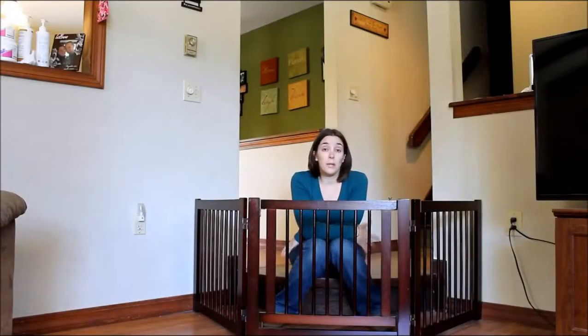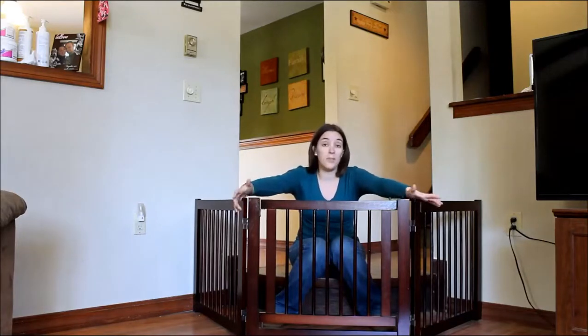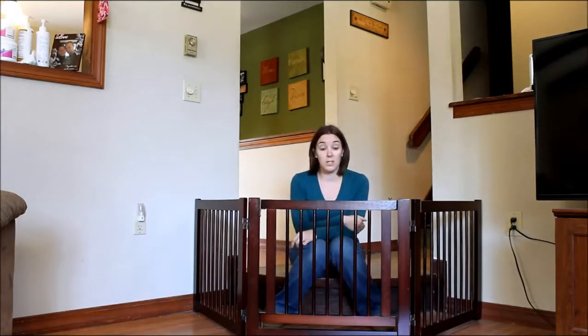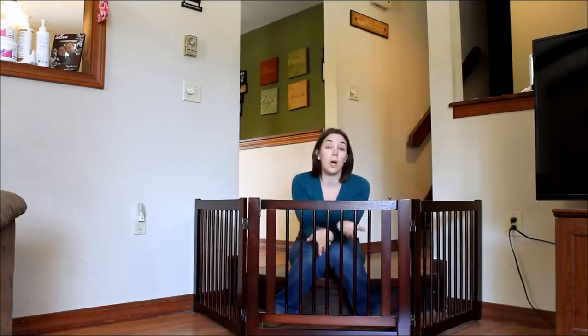If your dog is really big, a shorter gate like this one isn't going to work. This one's only a couple of feet tall, so even our chocolate lab could get over it if she wanted to. She doesn't really try to, but if she did, she could do it easily. If you have a larger dog like a Great Dane or a St. Bernard, they might be able to step over this gate without a lot of work to jump over it. So that's something to think about. How strong is your dog?